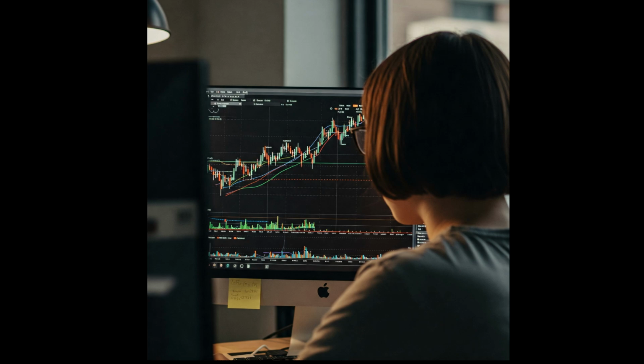And in trading, knowing how to drive means understanding risk management. Okay, let's talk about that. You mentioned risk management earlier. Why is it so important, especially when we're getting into these advanced strategies?